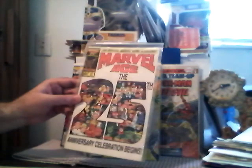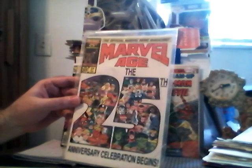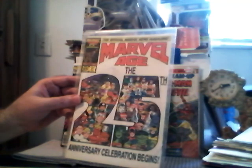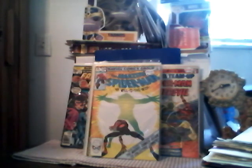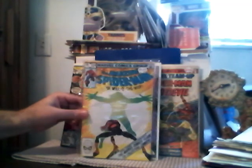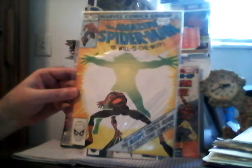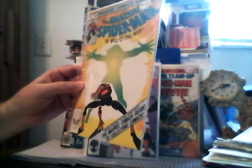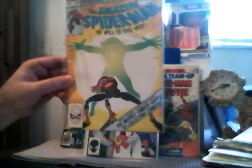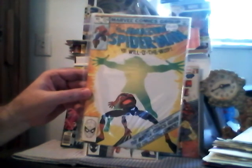And then #37, the 25th anniversary celebration begins. And just for fillers, all this is just for fillers for stuff. A lot of it's cover related that I picked up on, but yeah, this one here I used to have. But yeah, this was $8 initially, but I got it for $1. And I just like this cover. This is a special feature, a 16-page bonus insert, the Marvel Comics Guide to Collecting Comics. I haven't checked yet if that's in there or not, but this is issue 234, Amazing Spider-Man.